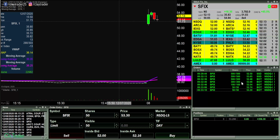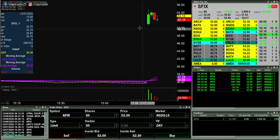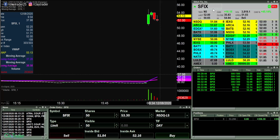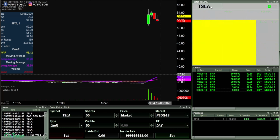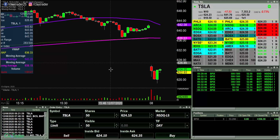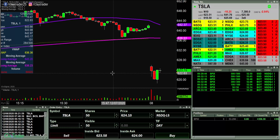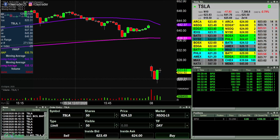Now, what made that trade was the add. I'm glad I added, and ultimately it worked out very nicely. So if you like a setup, just always remember you have the choice to add to it. If you, what is that? Tesla 620. Tesla's so crazy.